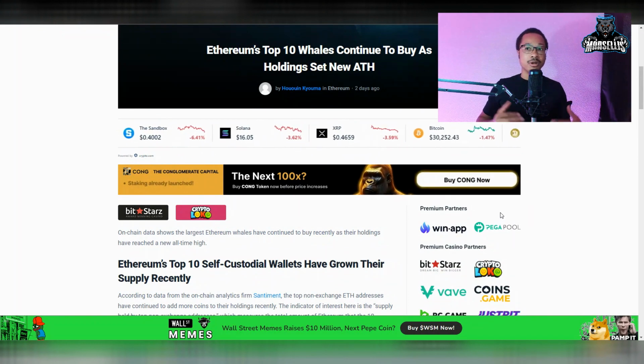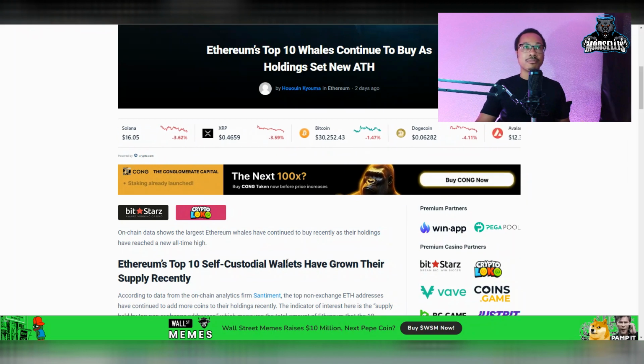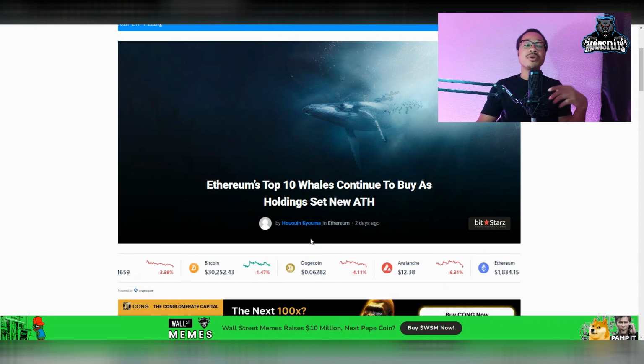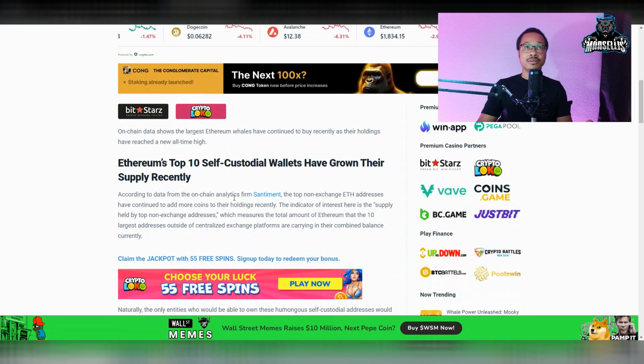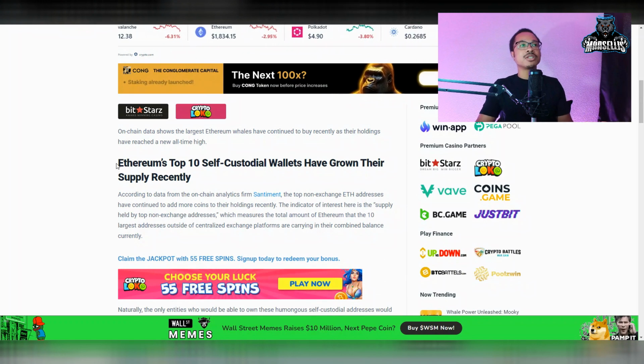I've actually started to build up a little bit more Ethereum myself, and I think people are probably starting to ramp up with it. And the fact that the top 10 whales are also continuing to gain more and more Ethereum, that's a pretty good sign that we're inside of good standings with Ethereum. We might actually have some bullish movements for this crypto. I don't know. But anyways, let's read it.